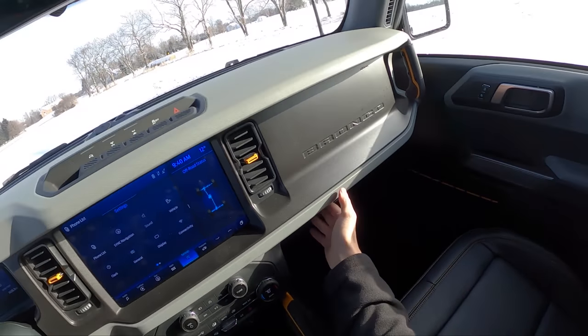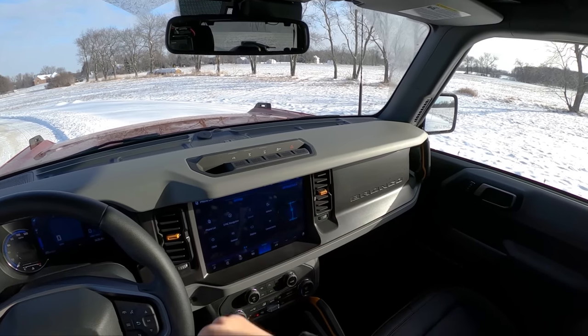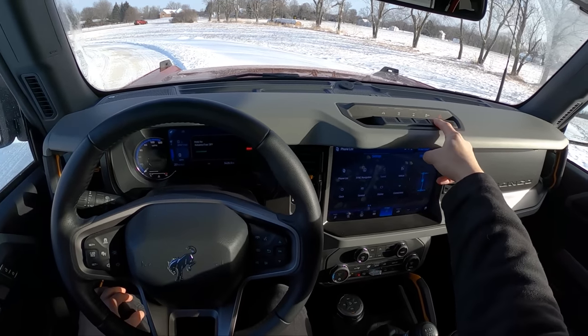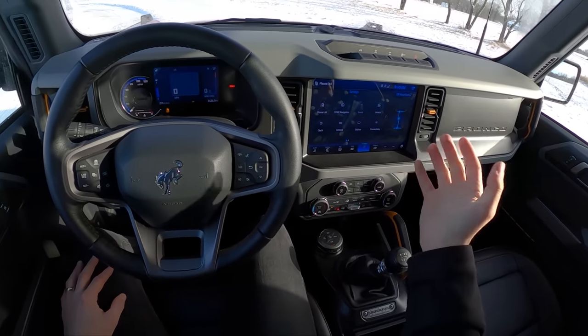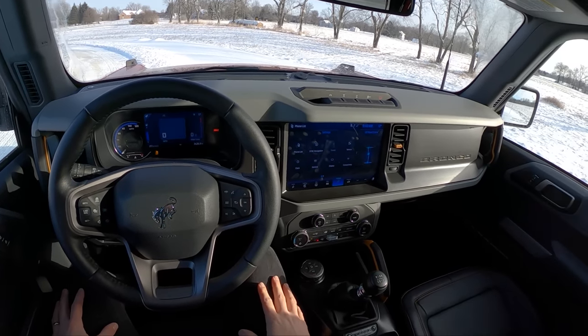Pretty spacious glove box. You've got your sway bar disconnect, your locking front and rear differentials right up there, as well as your traction control off button, which we are going to be pressing quite a bit today. Yes, please. We're going to start off in four-wheel drive auto. Lots of physical controls and buttons. I love the ergonomics in this new Bronco. Super easy to live with.